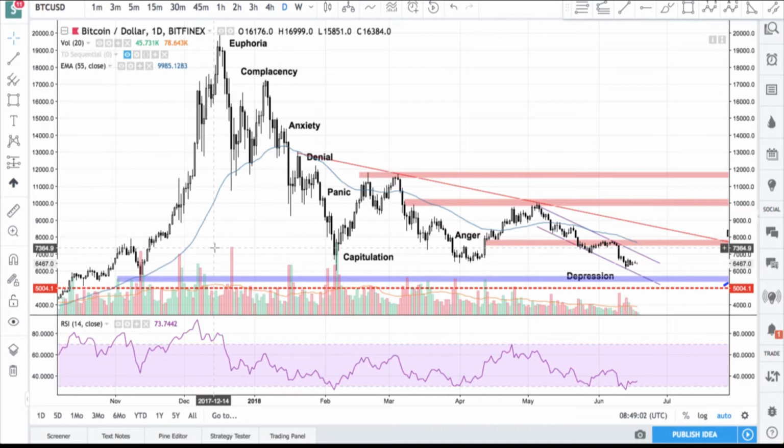Now, I've also put in the resistance areas. You see the immediate resistance area here, which is around the 7,700 area, which was from our previous high. If we break that, then we would see a higher high, and that would show a change in the short-term trend. I've then placed a resistance up here on this high from May, around the 10,000 area. That's where we nearly hit 10k. We were agonizingly close, but we didn't quite hit it. If we saw a break of that, it would change the medium-term trend.